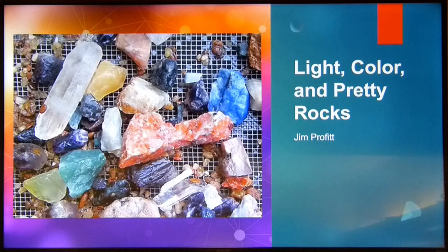That's very good. The first thing I should say is, I'm not a geologist, I'm not a gemologist, I'm not a mineralogist, but where we have common ground is in light and color. As Pete said, you wouldn't know it's a pretty rock if you couldn't see it, and you can only see it because of the physics and chemistry involved. Okay, let's go on.